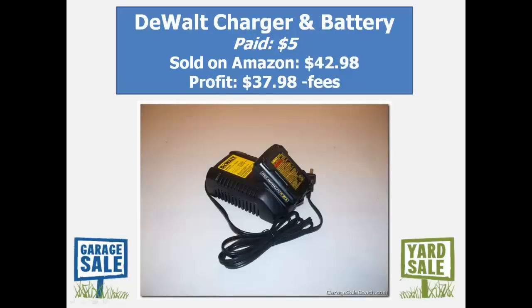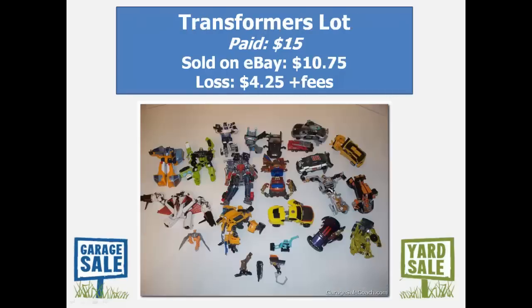This is another deal where DeWalt, even if you don't have the drill, it can be valuable. I sold the battery and the charger separately on Amazon and paid $5 for it and sold it for $42, so $37 profit.